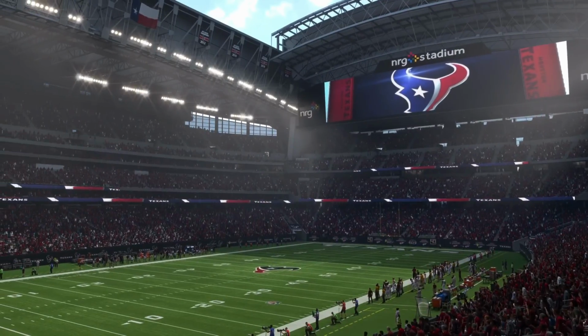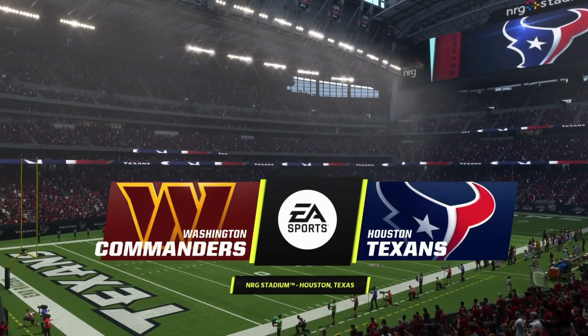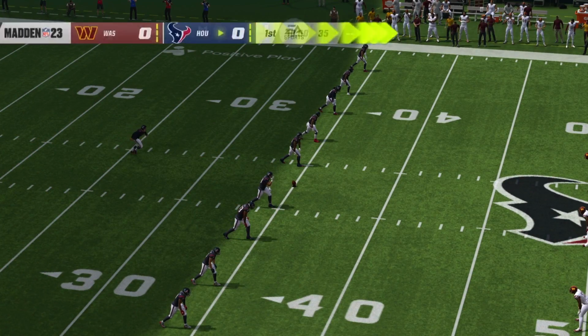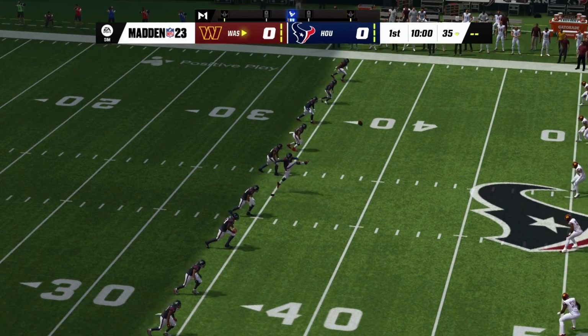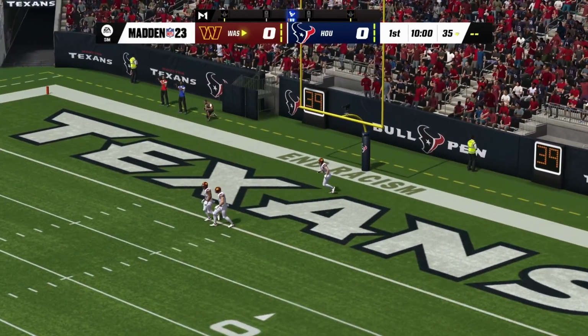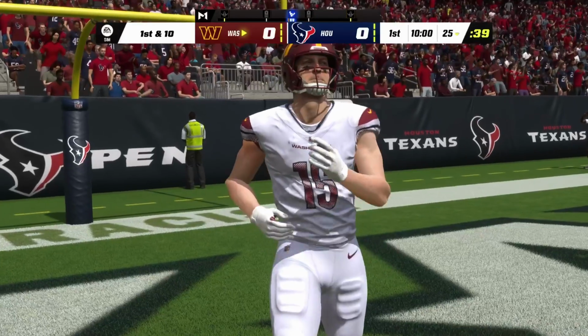Wonderful fall afternoon in the state of Texas. The roof is open, and we've got football from NRG Stadium in Houston. Coming up, we've got what should prove to be a good one between the Washington Commanders and the Houston Texans.